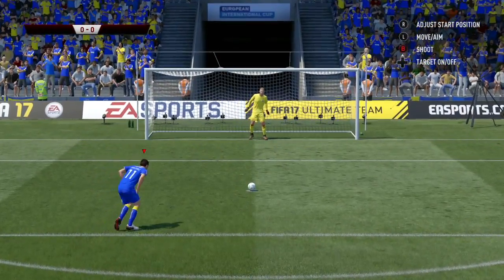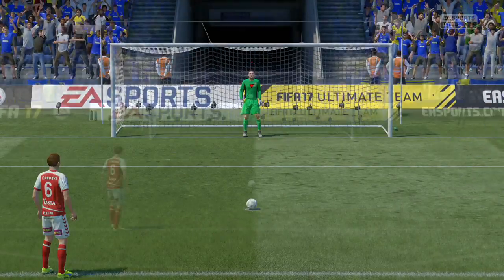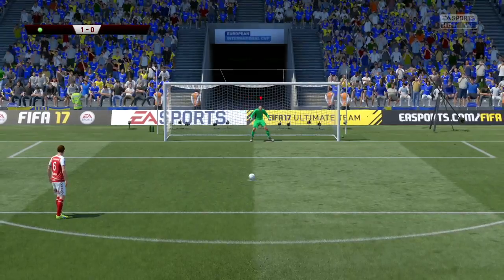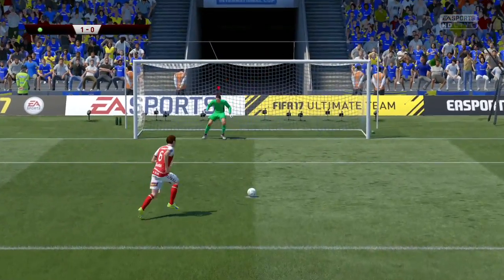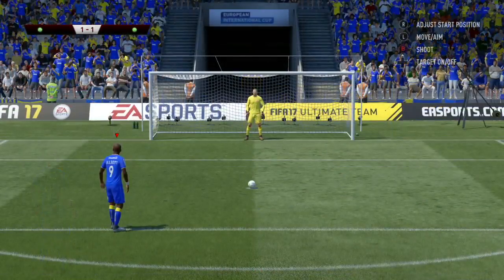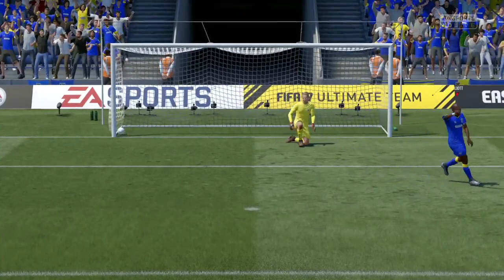Whelpdale took the first penalty here for Wimbledon. Slots into the bottom corner. Great start, playing in front of the Wimbledon fans. And here's Rasmus Elm, the best penalty kick taker in the side, and he sends James Shea the wrong way. Tom Elliott, the striker, sends the Kalmar keeper the wrong way.